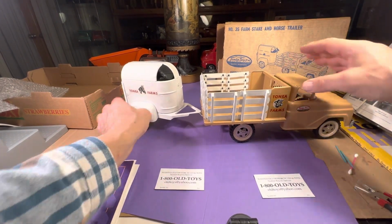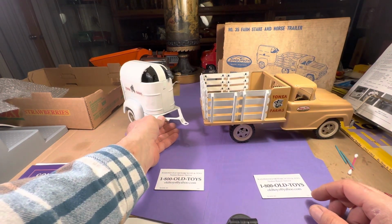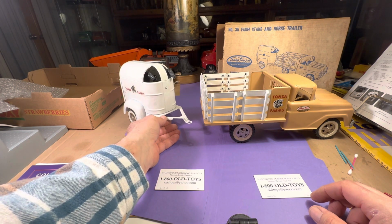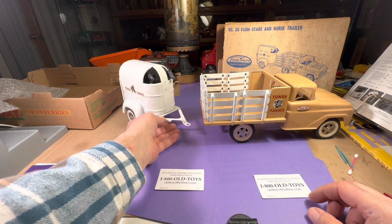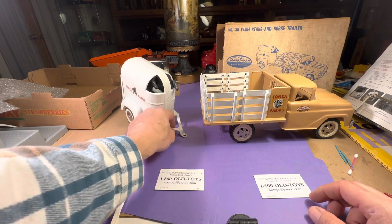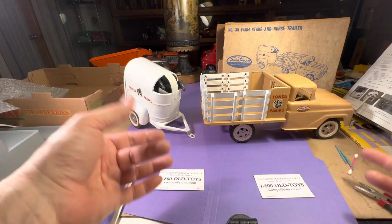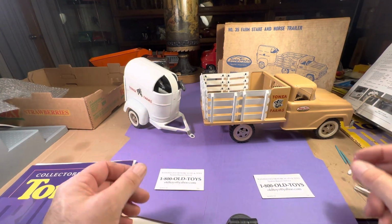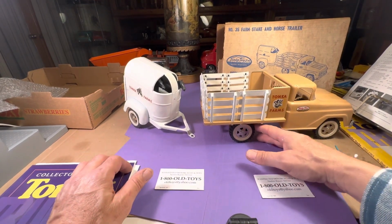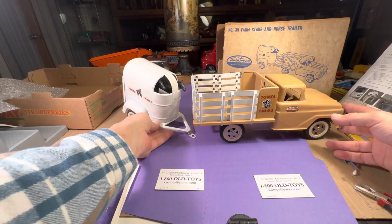I'm not going to say what the value of it is because it's difficult to give a value of a toy unless it's sitting in front of you. And if you need the value of a toy, you have to have it sitting in front of somebody who's an expert who could really appraise it for you. If you look on the internet, you'll see toys like this go for $100, $200, $300. But if you look closely, you will notice that they might have wheel wear, they might have scratches, it was played with, it's knocked up.